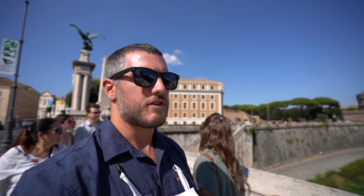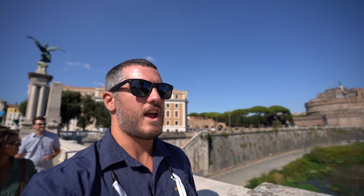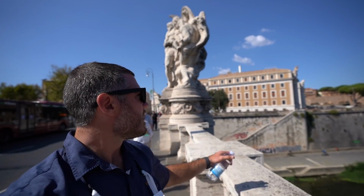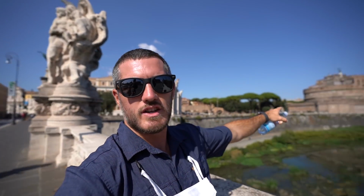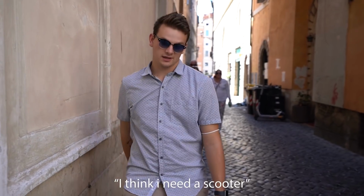Pesto. So right there is the castle where the Pope would run to during the time of war, before the Renaissance, like the 15th, 16th century. That wall right there with the arches connects all the way to the Vatican, and he would run to the castle for safety. How we doing, Cole? Yeah, I need a scooter.